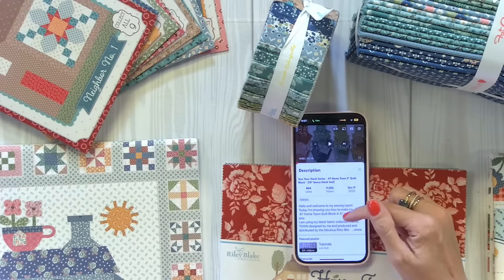We're not going to do it this year. We're going to wait until next year. And just kind of wanted to show you everything we have. We have the half yard bundles, fat quarter bundles, 10-inch squares, 5-inch squares, roly polies. We have all of it. Like I said, the 5-inch and the 10-inch will be in stock on Tuesday.